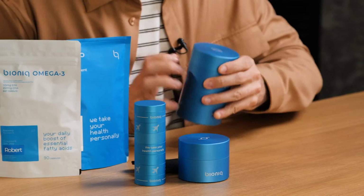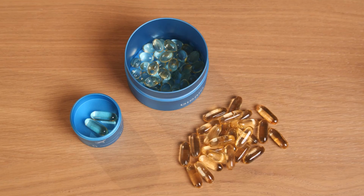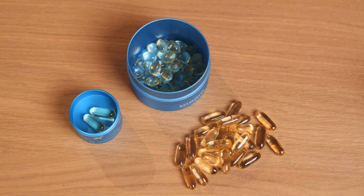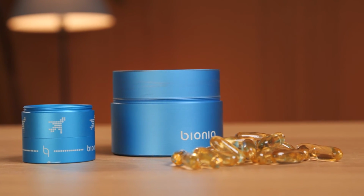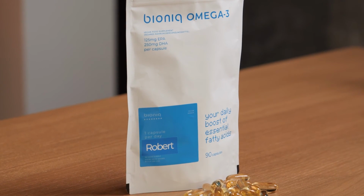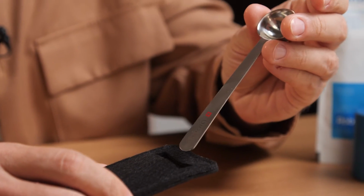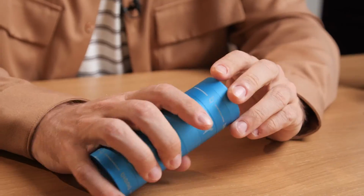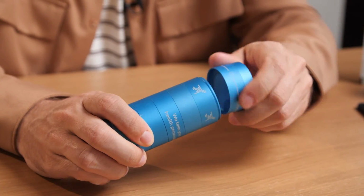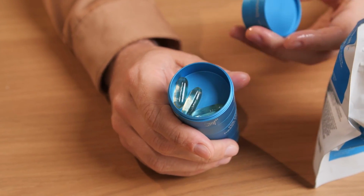We also have two metal containers, one for my personalized supplements and another for omega acids. If you decide to try Bioniq Pro, you'll get your own containers with your name on them. And I have to say, I'm really impressed by the sustainable packaging. Once you're done with your personalized supplements and omega acids, you can recycle these plastic bags and store new products in these containers. Finally, there's a spoon that is tailored for the precise dosage of the supplements, and a travel box, which I think is perfect when you don't want to carry big packages wherever you go. And the best part? You can distribute the supplements in this box for each day of the week.